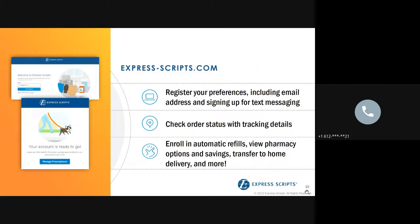And then expressscripts.com. One thing to know about these two digital tools is that once you register and log in on one of the devices, you'll use that same username and password on the other. So you don't need to remember different logins for different resources. On expressscripts.com, the first thing you'd want to do is go into your preferences and let us know how you like to be communicated with. Do you like to receive emails? You can provide your email in that area. Text messaging: do you like to receive a text as the easiest way to let you know the tracking number and that you'll receive your medication? It's a good thing to do right away when you get in there.